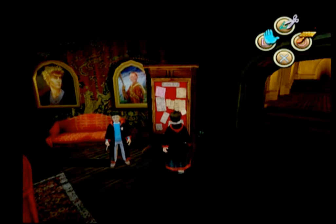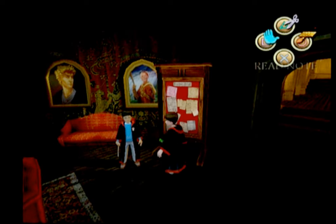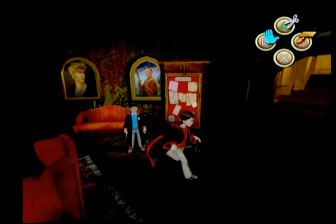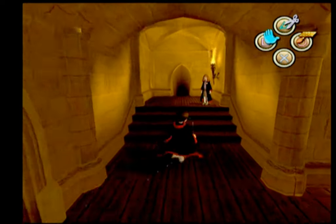Okay, see what's new on the notice board, if it will let me read it. Come on. Lost toad answers to the name of Trevor, property of Neville Longbottom, last seen near the Herbology greenhouses. If found, please return to notice board. Okay, so we got Trevor to find. I'm thinking it's still nighttime?